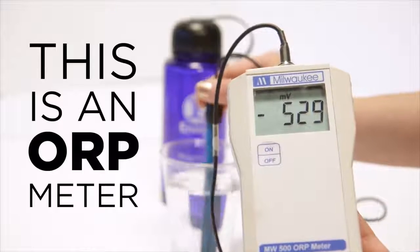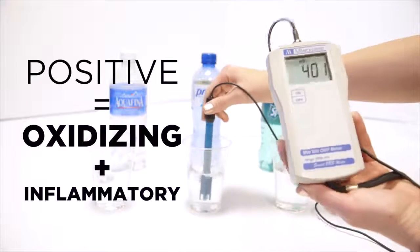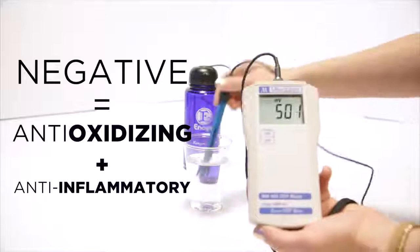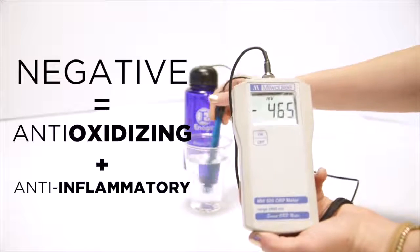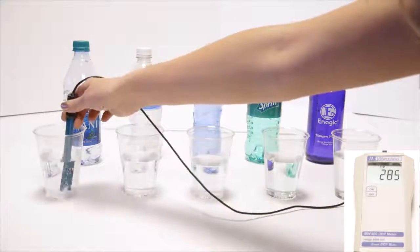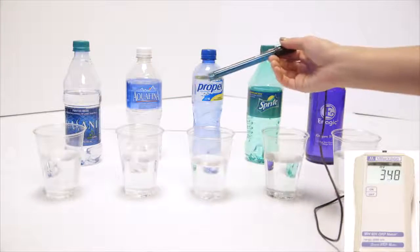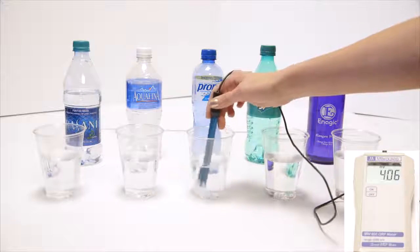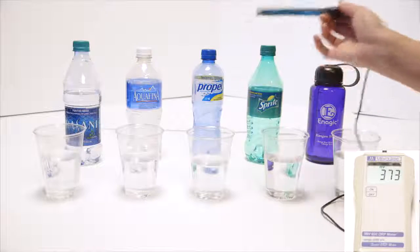This is an ORP meter, which literally measures a liquid's potential to reduce oxidation. The more positive the reading, the more oxidizing or inflammatory the liquid is. The more negative the reading, the more antioxidizing and anti-inflammatory a liquid is. We'll go to Propel. This is actually the same as vitamin water, Gatorade, Powerade, any sports drink. About 400s. Going up and down there.